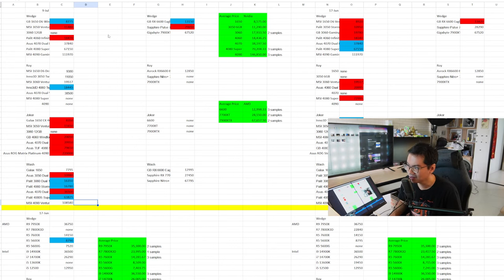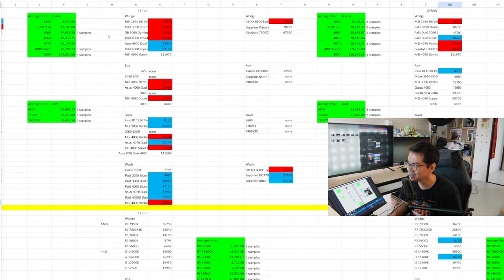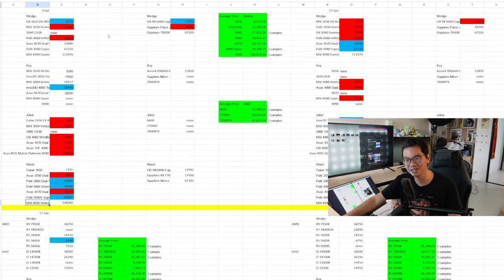Actually, as of June, it was that price. And then in May, it was even 104K. No-brainer for me. Like, if I were in the market for a 4090, I'd just get the Ventus. It's compared to double the price of something like this, which is really a bonkers card at 220,000. Not much price changes on the AMD side, with Wedge only having some price movement.